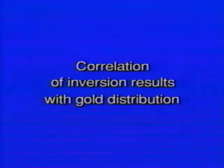The previous diagrams compared our inversion results with geology. We now make a similar comparison between our inversions and mineralization. Placer Dome has provided a three-dimensional gold model for the MBX deposit.